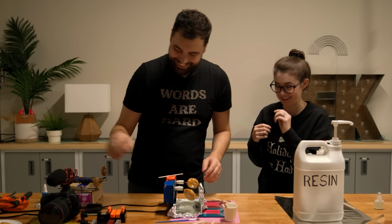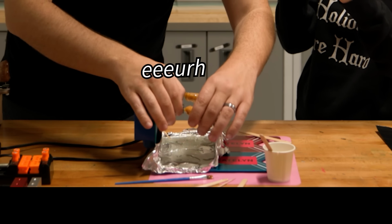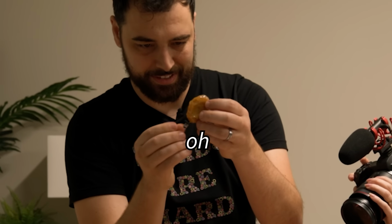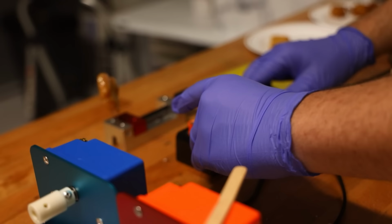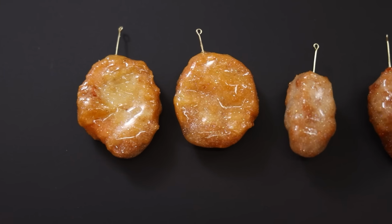Oh my gosh. All right, anyways, we might need to transfer these. Oh, geez, yeah, it's a little sticky. It's a little resin residue. Oh, yeah, it's a little sticky. Do you want a glove? Yeah. All right, I think that'll do. They survived.